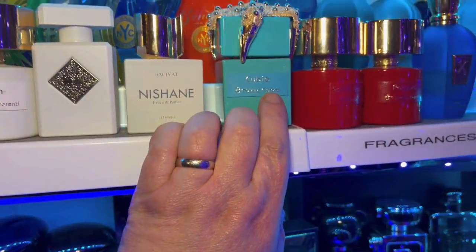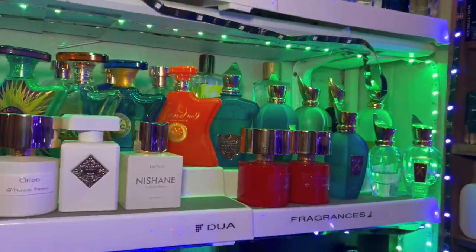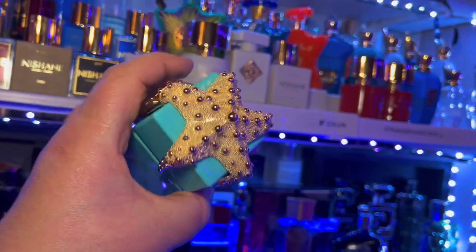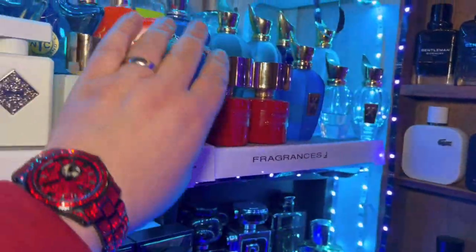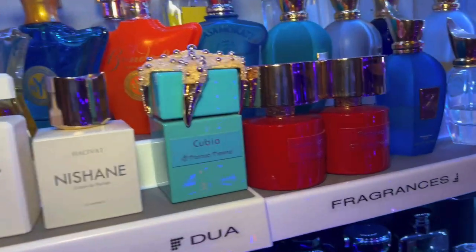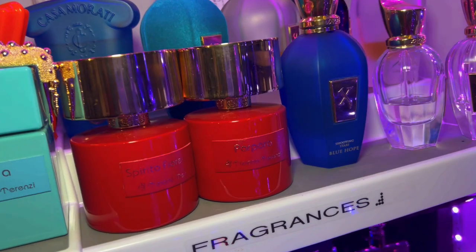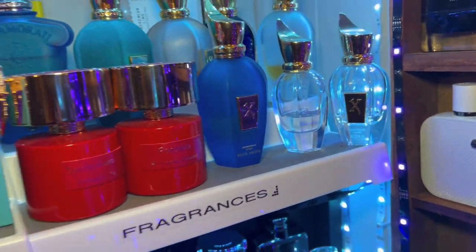Kumbia, my $500 bottle right here. Crazy how much this thing costs. Let me show you the bottle real quick. Look at this bottle right here. This bottle cost me about $500. It's crazy. And that was a tester bottle, by the way. The real deal is about $1,500. There is Spirito Fiorentino and Porpora, Blue Hole from Zerjoff, Neo and Udin.